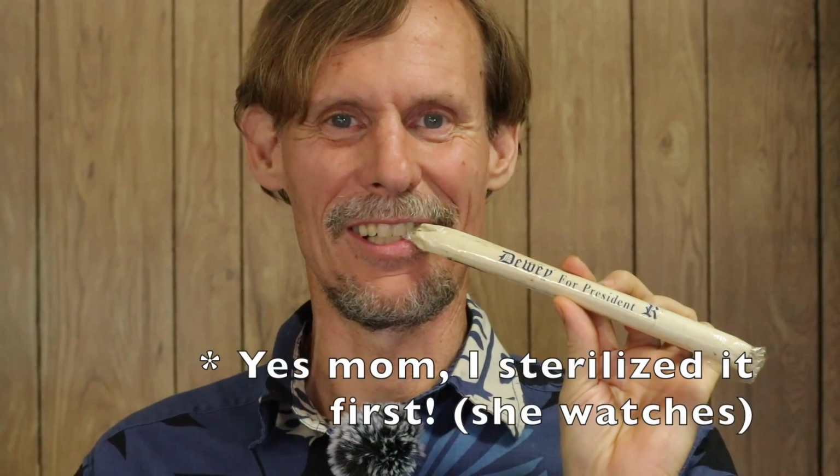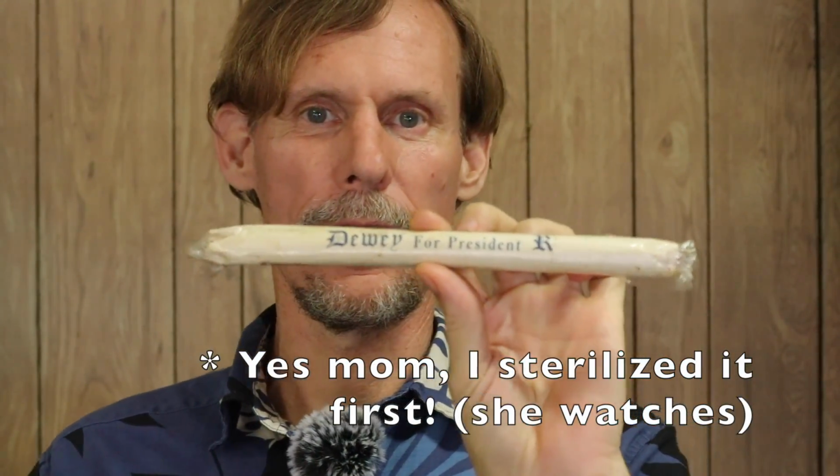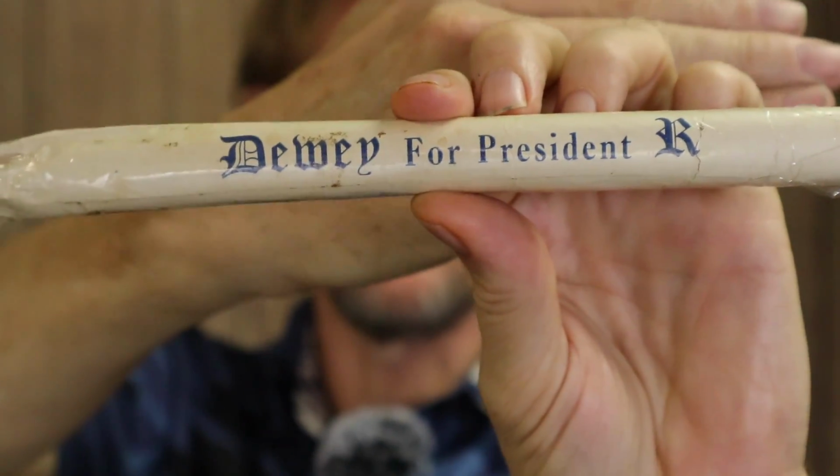So, if you want a cheap cigar, this is going to be one of the cheapest you could get. And the reason for that is it's not really meant to be a cigar, it's meant to be a political advertisement for Dewey for president.